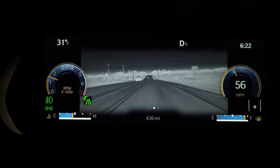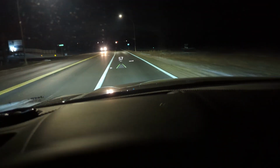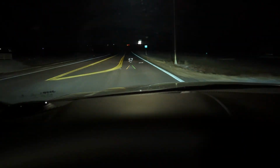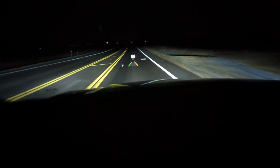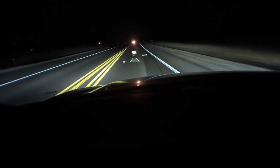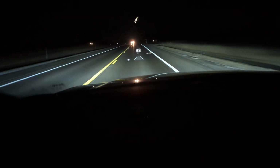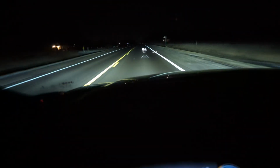So, a heads-up display. Let's see if I can get the focus on it. It does a pretty good job. I don't know if you can see the color. It'll throw up the road markers, kind of how you're doing in the lane and stuff like that. It has the street name you're typically on. I think I had this one set up for the advanced, or the most information you can get on it.